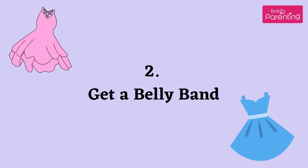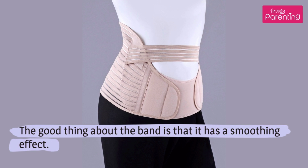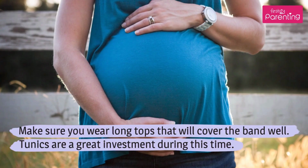Get a belly band. A belly band is an elastic band you can wear over your existing pants and clothes that will no longer zip up over your bump. The good thing about the band is that it has a smoothing effect. Once you have it on, it will keep your pants and tops up, and no one will know that your pants aren't buttoned. Make sure you wear long tops that will cover the band well.